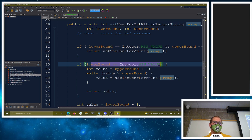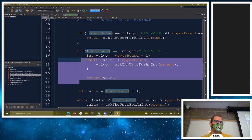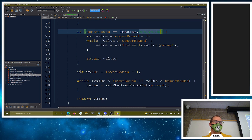If the lower bound is min, I know the upper bound can't be the max because this would have stopped. It would have gotten here and stopped. So if the lower bound is the min, we're good to go here. Then we can also check if the upper bound is the max value. So maybe you do have a lower bound, but your upper bound is the max value. Our loop needs to be this one.